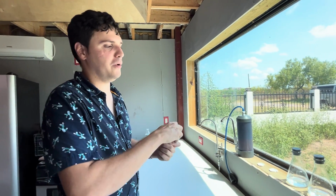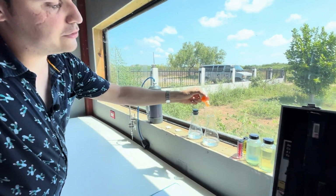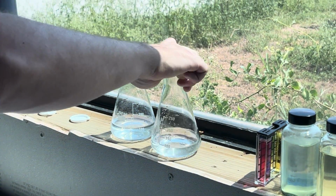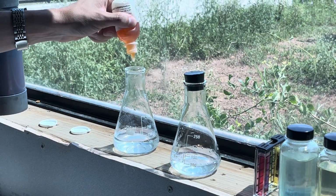A lot of us are actually spending way too much on soaps because our hard water is not permitting it to function correctly. And we're gonna see that in real time, okay? So first off, I'm gonna add 3 drops of this laboratory grade detergent. Right here, 1, 2, 3. And then 1, 2, 3.